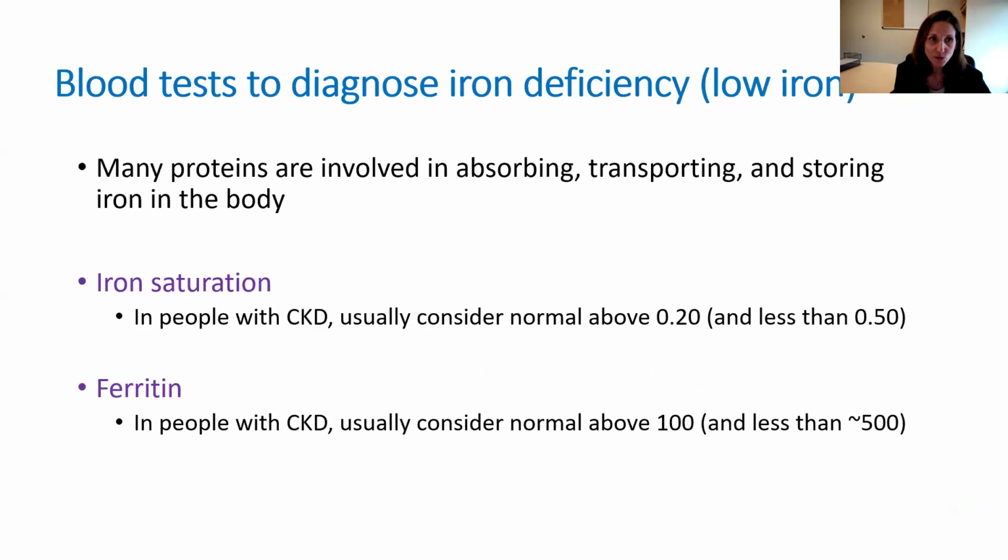The most common test that we use to assess for iron deficiency would be the iron saturation. And usually in people with kidney disease, we would consider normal or good iron stores if your level is above 0.2. And the other test that we use is the ferritin. And in people with kidney disease, the ferritin can tend to run a little bit higher. And so we consider normal or adequate iron once the ferritin is above about 100. Now, these are just rough cutoffs to give you an idea of the numbers that we're looking for.